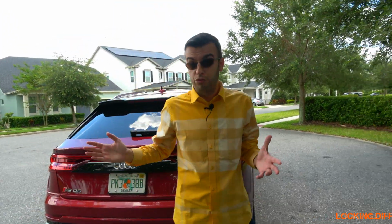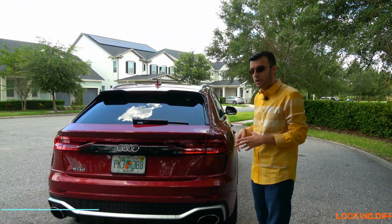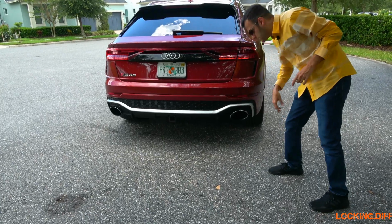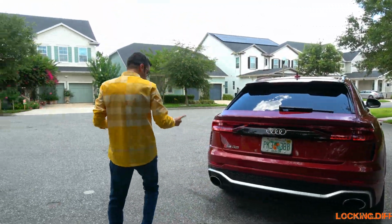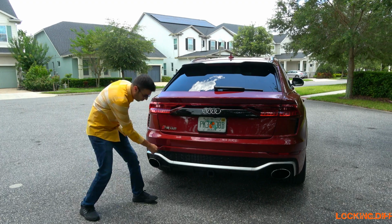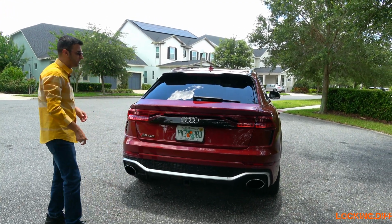I do think this is actually a really good looking car. Every time I see a Q8 on the road, especially an RS Q8, there are a lot of aggressive elements to this car that I like. For example, the RS oval pipes. The oval exhaust tips are an RS staple. I do like the contrasting brushed aluminum look over here, because that's plastic. It's not real aluminum, it's just made to look like it.